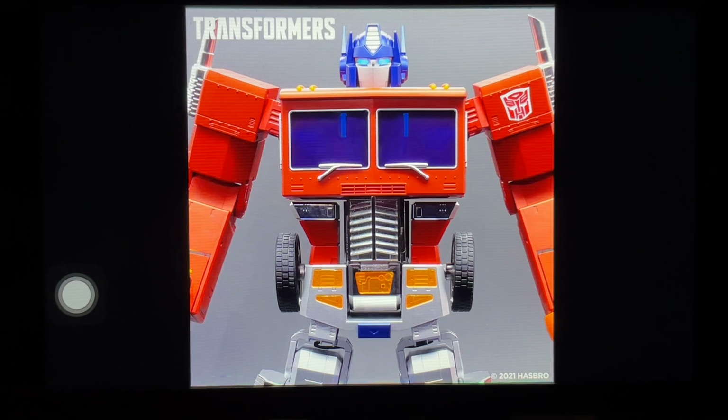There's a reason I quit the Masterpiece line and the movie Masterpiece line, because I just can't afford these things anymore. So if I'm going to get this one, it's got to be from a clearance sale or from a buddy who's letting go of his Transformers stuff cheap.